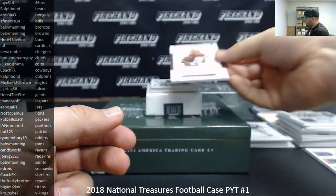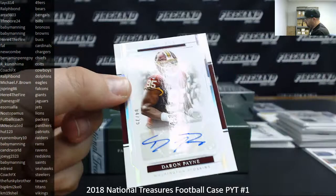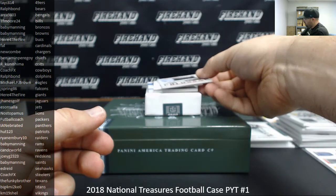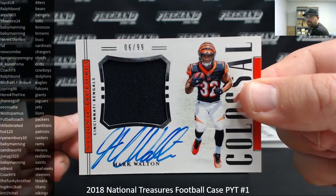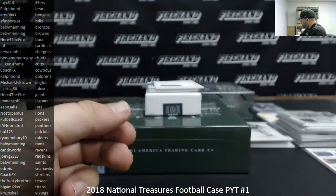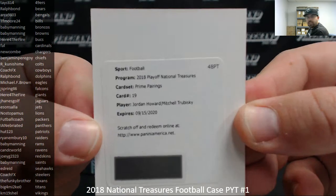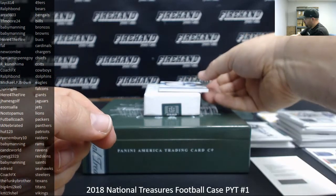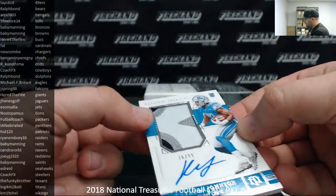Number to 25 for the Redskins, Deron Payne. That's a hollow silver rookie auto. Redskins going to Joey G. We got a Colossal Jersey Auto, number to 99, Mark Walton, 6 of 99. The Bengals going to Arca 98-03. Got a redemption, a prime pairings autograph for the Chicago Bears, Jordan Howard, Mitchell Trubisky. Bears going to Ralph Bond. And we got another true RPA, guys, number to 99. Detroit Lions, Kerryon Johnson. Lions belong to Nostopamus.